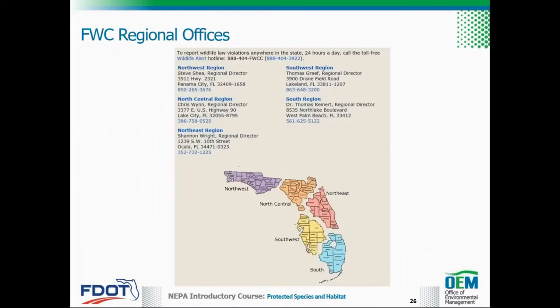FWC is divided into 5 administrative regions. This slide contains the contact information for each FWC regional office in the state of Florida. Note that FWC ETAT are the points of contact for the districts. Each district should coordinate with the appropriate office when needed.